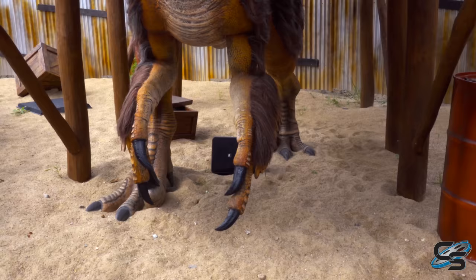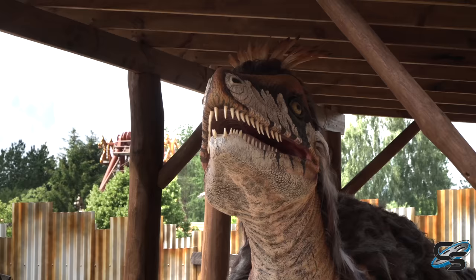So this looks like the dinosaur that was in the new Jurassic World Dominion movie. Yeah, and look, they gave him feathers. Yeah, he's hairy. This is why I'm afraid of birds. Because of this. They are basically dinosaurs. Oh.